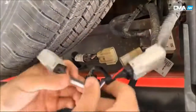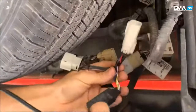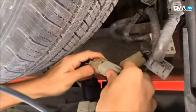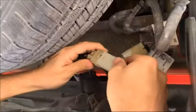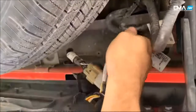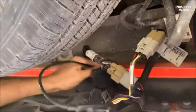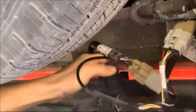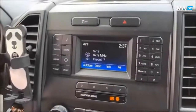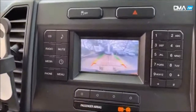Then we take our T-harness, and this is industrial heat shrink, by the way. It's completely sealed, waterproof. Connect the T-harness in, and then run the third end up over near the bumper so that you can access it when you connect your trailer. Okay, now that we have the trailer camera system connected, we can roll back up to our trailer here.